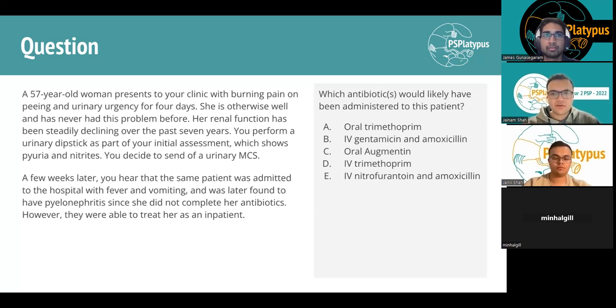Something we haven't touched on for a while, which you would have expected we would do earlier, is actually this presentation. So a 57-year-old woman comes to your clinic with burning pain on urination, as well as urgency for 4 days. And otherwise, well, never had this problem before. Renal function has slowly been declining over the past 7 years. You perform a dipstick, which shows pyuria and nitrites, and you decide to send off a urinary MCS.